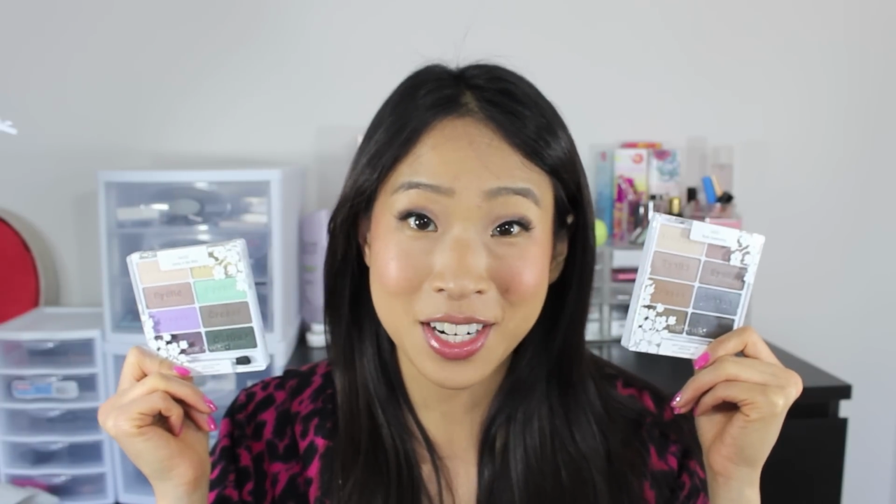I think that Wet n Wild shadows are really high quality. They have a little bit of fallout, but if you know how to work with them, then it shouldn't be a problem, especially if you use primer. I'm going to go ahead and try to compare these two palettes to things that I already own and see if they're dupes, and maybe this will help you out there decide on whether or not you want to try and pick up these Wet n Wild palettes. So stay tuned if you're interested.